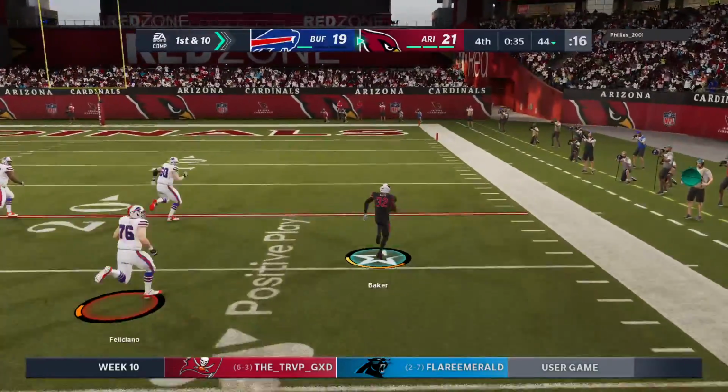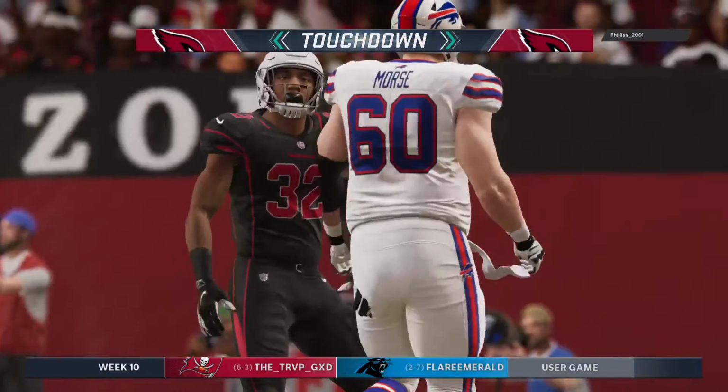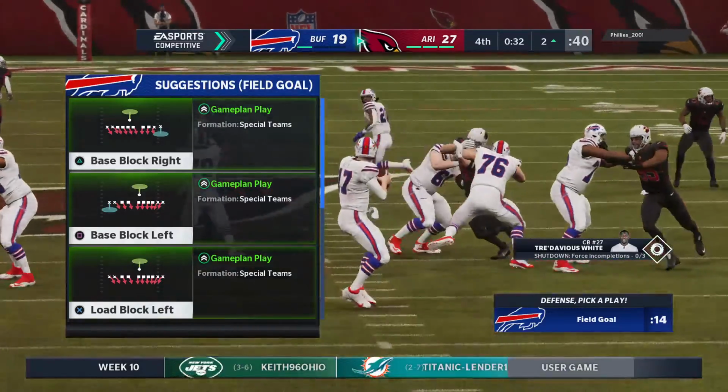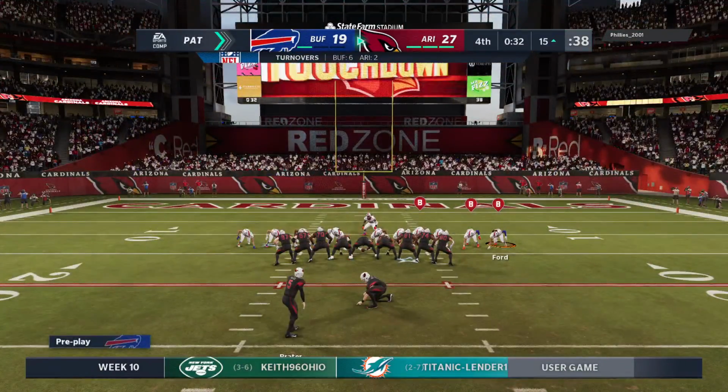Budda Baker with a pick. And they will score. It's a pick 6 for the Cardinals touchdown. And so much for the game-winning 2-minute drive. I think that interception return there pretty much seals the deal.